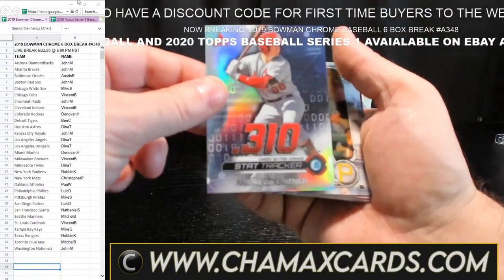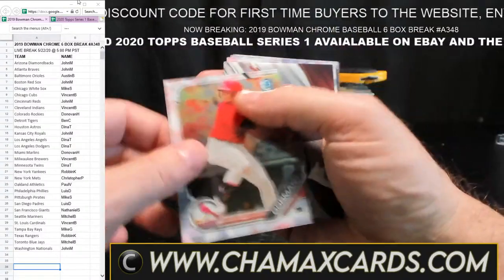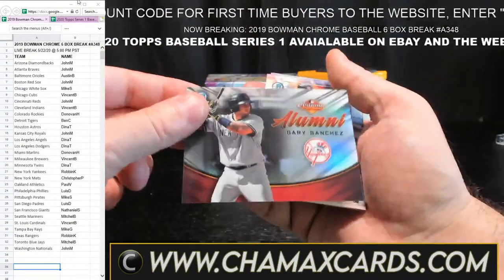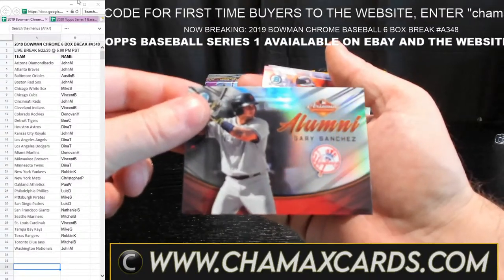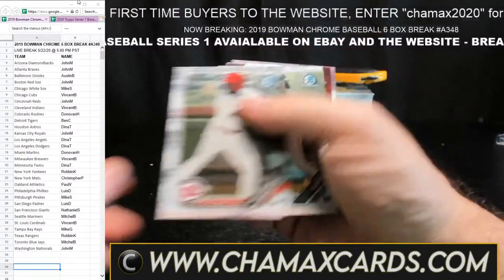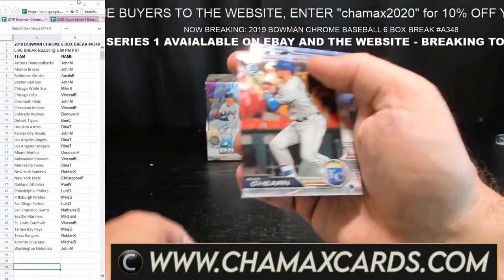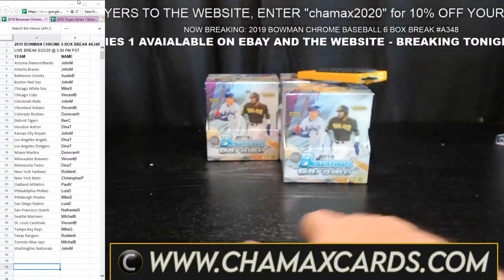Anyways, it's all sorted out now and we've been breaking definitive all the time, so I know it won't take long. Now it's fixed and it's actually on the website correct. Gary Sanchez for the Yankees. It's cool. Darwinson Hernandez for the Red Sox and Kyle Tucker for Houston.